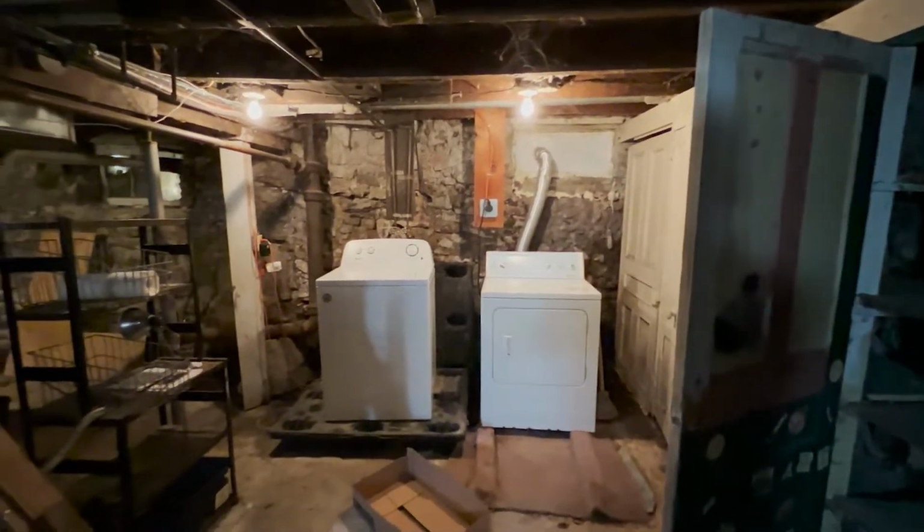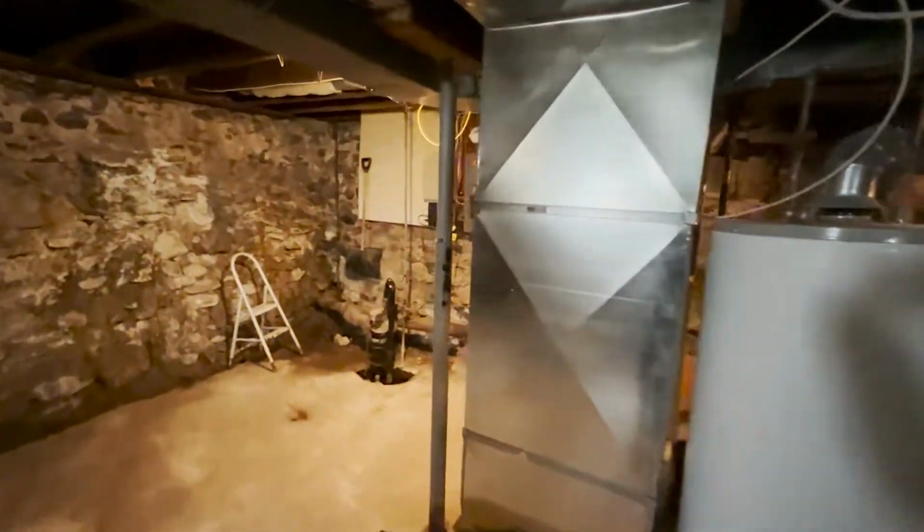But yeah, so this is a washer and dryer right there. It came with the house, and I'm obviously keeping it. I'm not gonna replace it because they're pretty much brand new. And it works very well too.